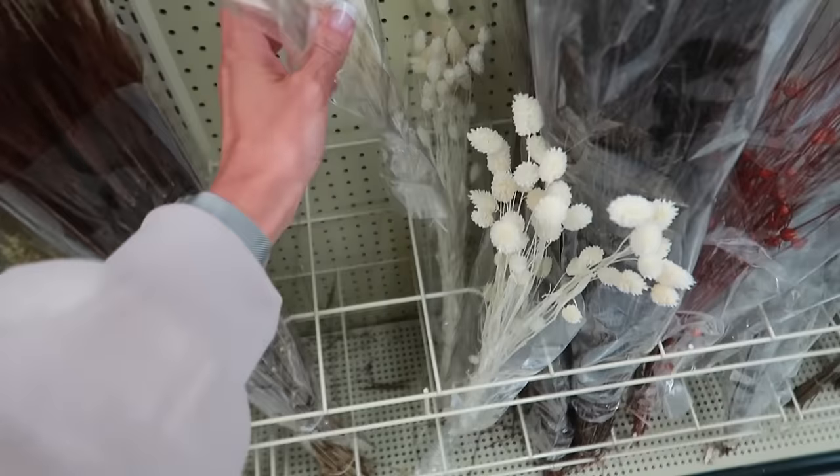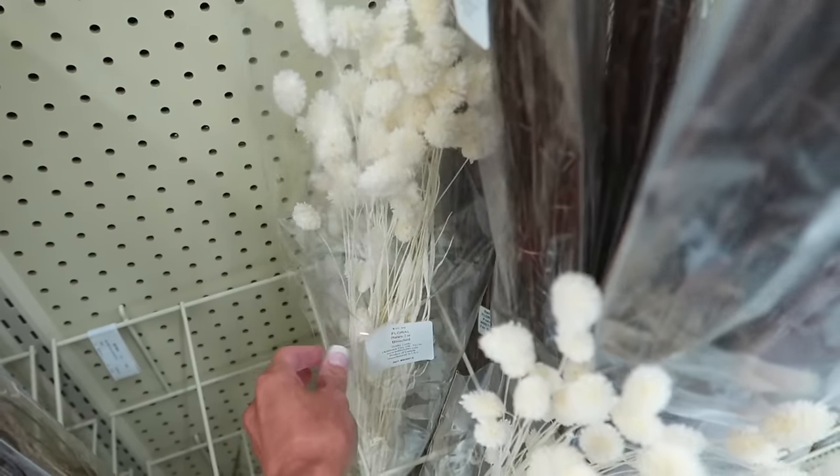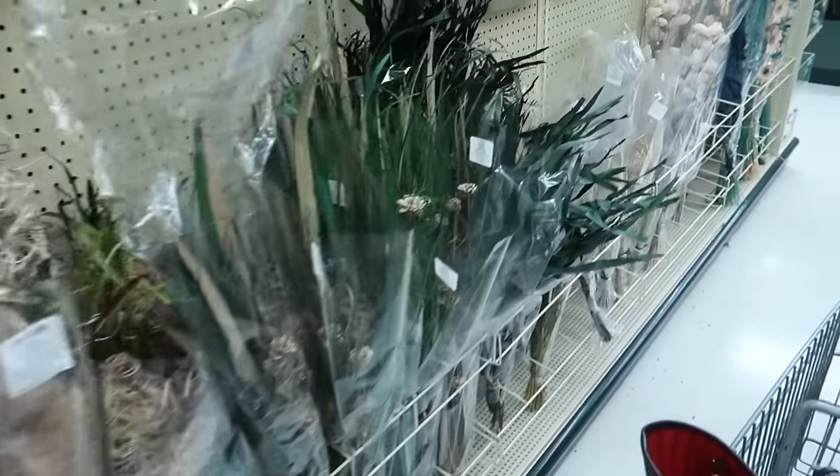I grabbed a shopping cart, so that means I'm probably not going to find anything. Has that ever happened to you? Should have left it at the door. I really like these, but I'm gonna put them back. I don't know that I have a spot for them right now. But of course, I'm not finding the ones I was looking for.